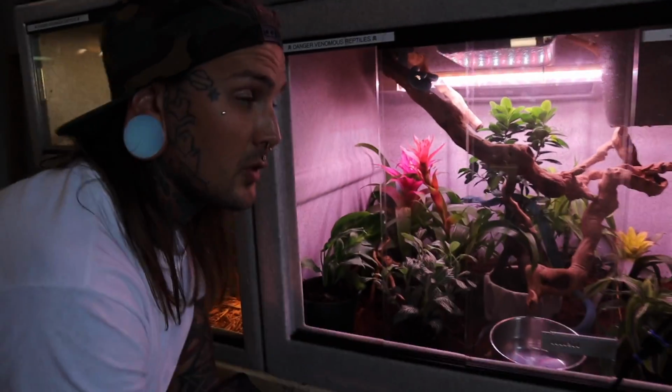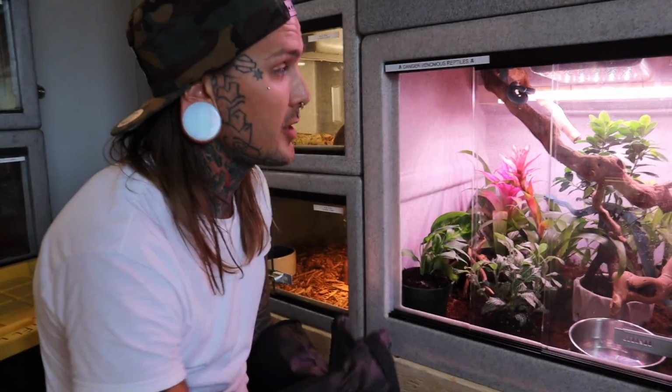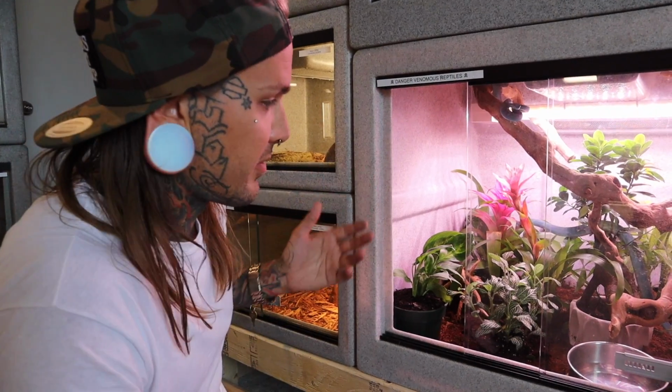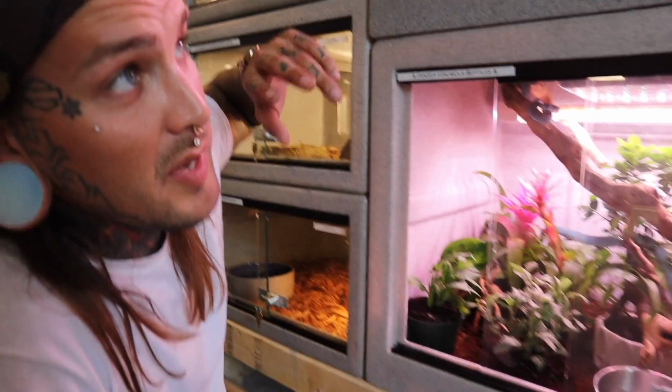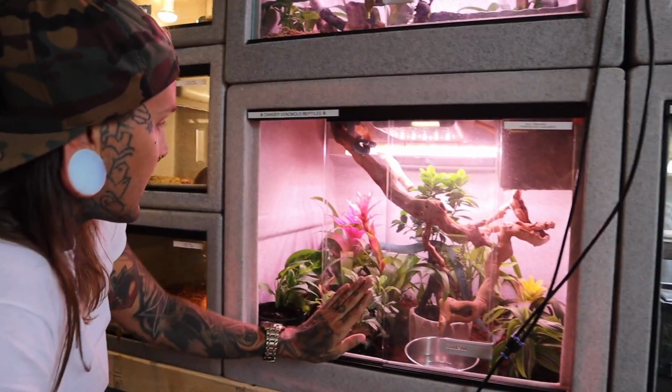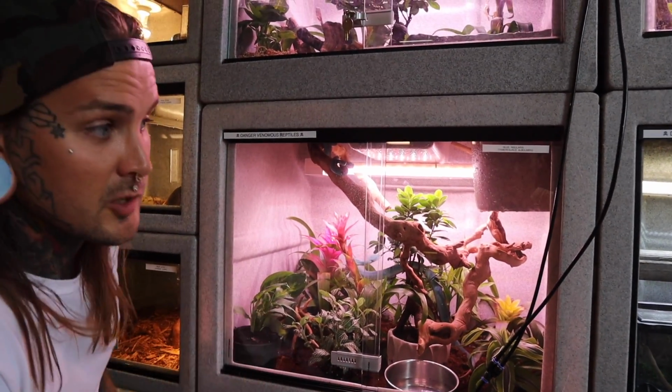I know the lighting isn't the greatest, but I changed out the lighting here too. So if you haven't noticed, in all the other videos back when I set up this light, I bought the wrong kind of plant light. It was more for vegetation, I guess, and it had more of a pink hue to it. But now all these lights on all these arboreal cages are all the same. So everything should be fine now.